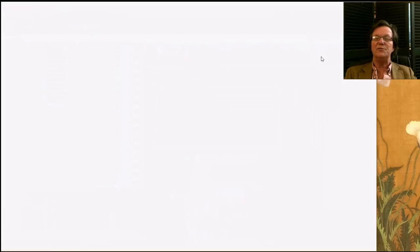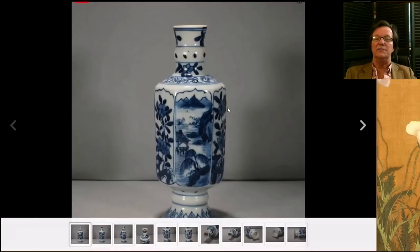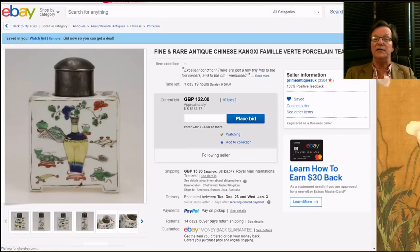And what was this? This is coming up over the next few days too. Nice looking Kangxi little bottle vase with flattened sides, the six-sided vase, and has those lotus-tipped cartouches and whatnot. Nice looking piece. It's up to just $32. So it closes, I think, on Monday. So you might want to check that out.